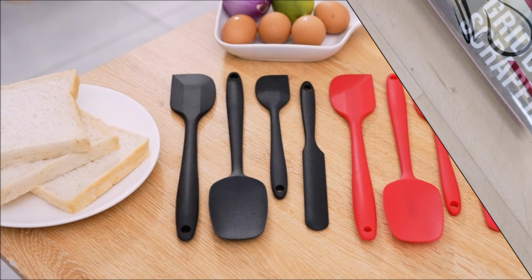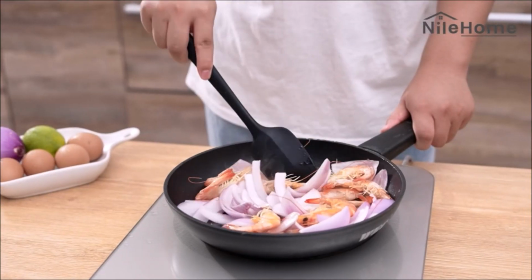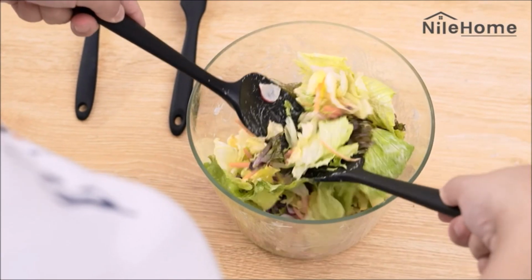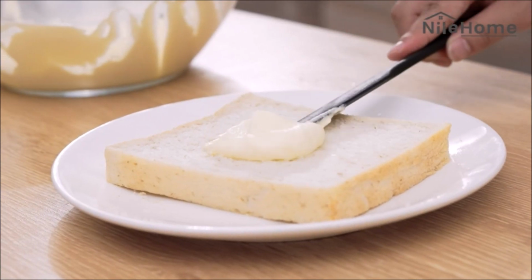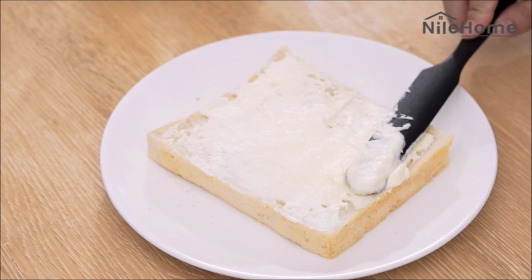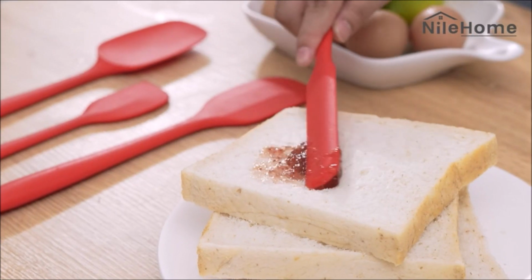Introducing the Nile Home Silicone Spatula Set, a steal at just $7.99, perfect for cooking, baking, and mixing. These heat-resistant spatulas withstand up to 446 degrees Fahrenheit, ensuring safe and healthy cooking. Easy to clean, they're dishwasher safe or hand washable. The handle's small hole design allows for convenient hanging and quick drying.